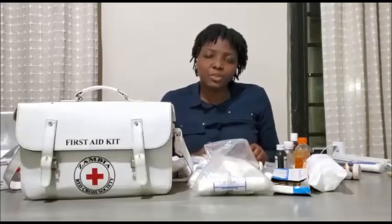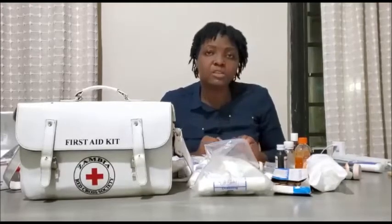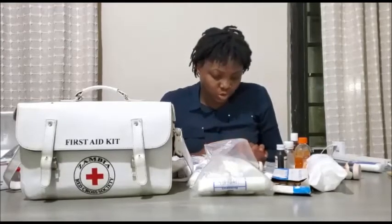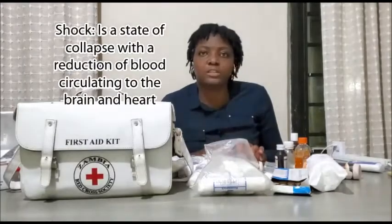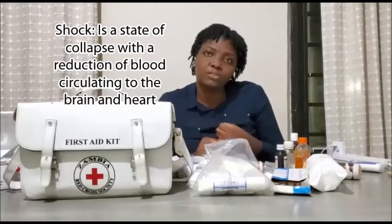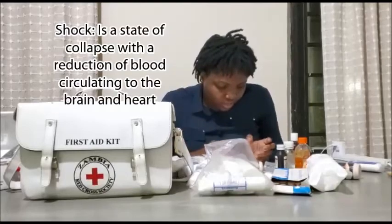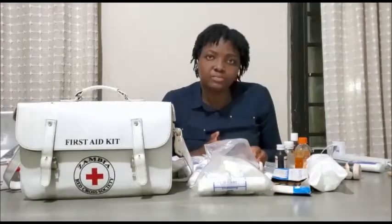There are many medical emergencies, but one important emergency that we're going to talk about today is a condition called shock. Shock is a state of collapse or reduction in the blood flow. It means that the blood pressure goes down. It means that there's less blood going to the brain and to the tissues, to the heart, and there's less blood in circulation in one way or another.